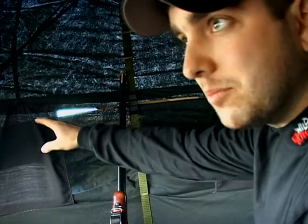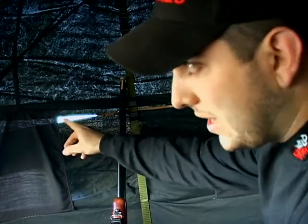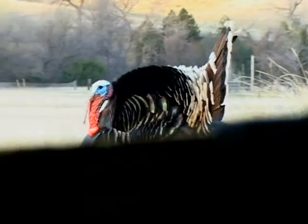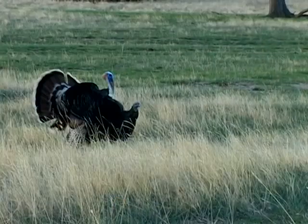These birds were roosted probably 150 yards from us. And they'd been down this little flat all morning long, just around the hill. We couldn't quite see them. And they ended up coming up over the hill to the right of the blind. And they crossed right in front of the blind, probably 5 yards. I mean, they were close. One of them tried to get on top of the hen. That was a great hunt. Awesome.